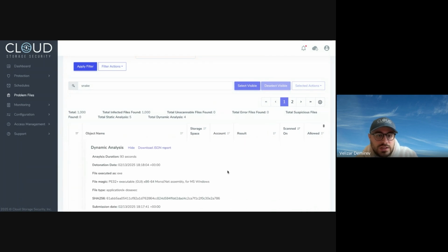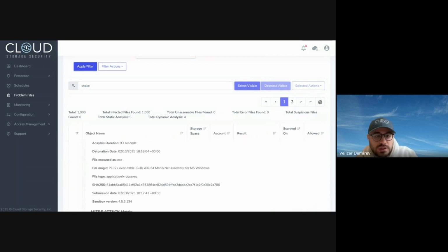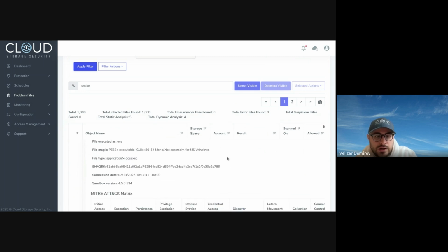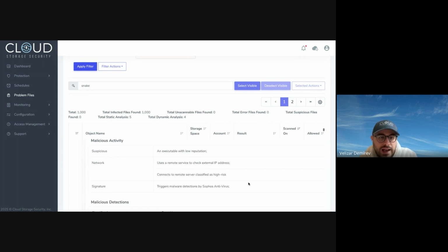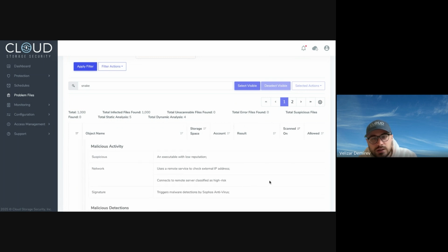Along with a static analysis report, we can also run a dynamic analysis on the object. So we can see the object fully detonated and executed in the cloud. Not only will it execute it, but it will also give you details such as mapping the process the file is trying to execute over to the MITRE ATT&CK matrix. You can see these details as they relate to each section of the attack matrix. It'll also run a secondary AV scan on the cloud sandbox, and give you details on what the file is trying to do.